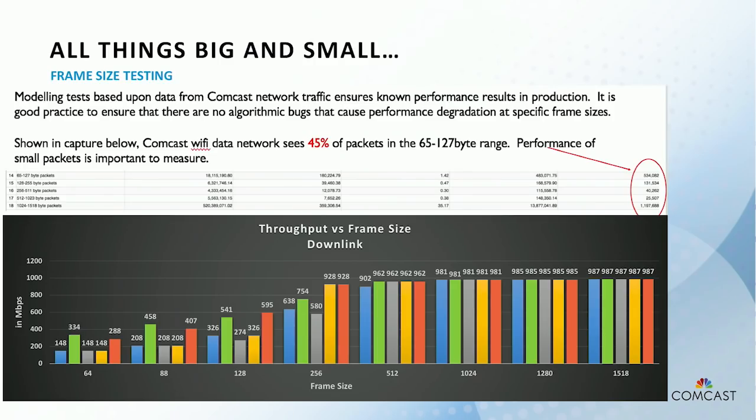One of the other things that we concluded through the throughput testing is small packet aggregation rate. Around 45% of the traffic on our network is small packets. So it's very important for us to have an AP that is capable of aggregating a high volume of packets with small sizes. This plays a lot in our decision of choosing what solution.